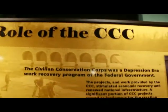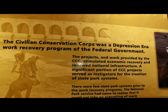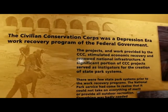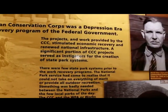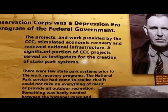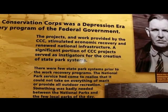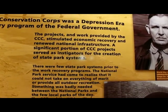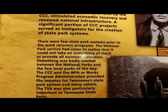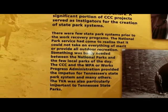The role of the CCC, the Civilian Conservation Corps, was a Depression Area Work Recovery Program of the federal government. The projects and work provided by the CCC stimulated economic recovery and renewed national infrastructure. A significant portion of the CCC projects served as instigators for the creation of state park systems. There were few state park systems prior to the work recovery programs.